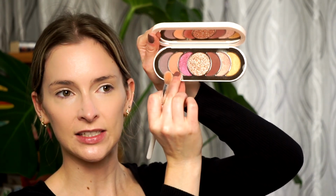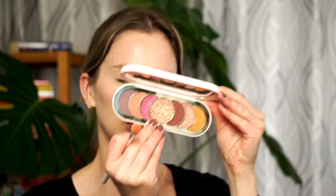And now really quickly, before things start creasing on my lid, I'm just going to be taking this shade from the Rare Beauty True to Myself palette, which is just a coral type of shade. And I'm just going to buff that all over my lid. I just want a little bit of definition.